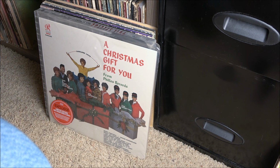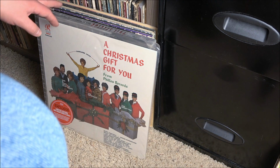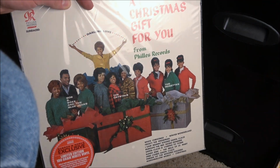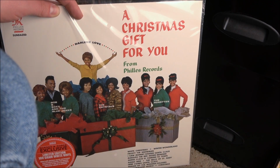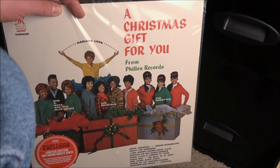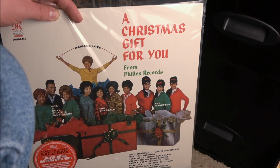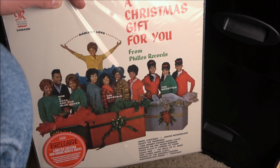So first off, Phil Spector just died within the last week or 2 as of my shooting this. And this is one of the very few new records I've purchased, and I've had this for a while now. But this is the Sundazed issue of the Christmas album, A Christmas Gift for You, which is probably my favorite Christmas album. And as far as the standards go, like Winter Wonderland and a lot of those, this is the only version that I will accept. It's the only time where it's not really syrupy.